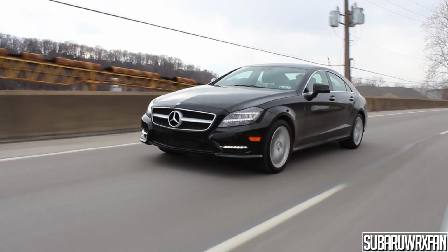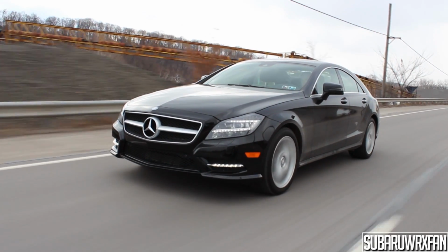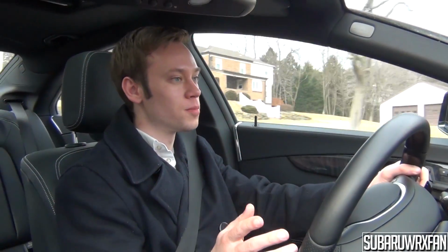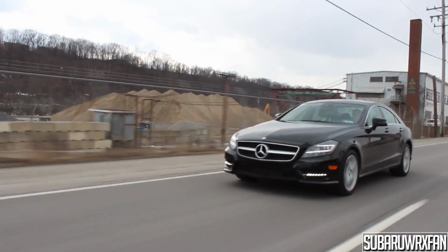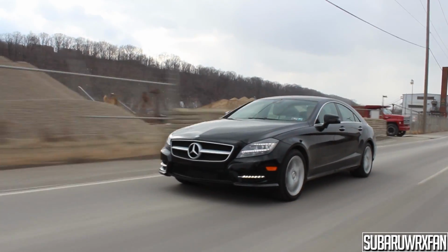The shifts are still a little bit slow. It's a full automatic, a 7-speed automatic, and I wish the shifts were a little quicker. Even in manual mode, it's a little delayed. It's not as good as a dual clutch, obviously, but it's not bad. Honestly, I just like leaving it in full automatic sport mode. It normally figures out what you want to do pretty quickly. And for a car of this caliber, it's more than sporty enough.